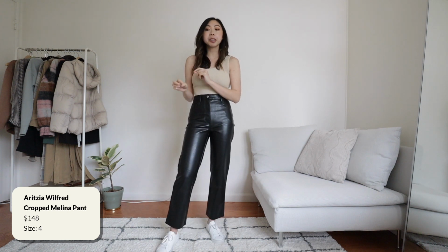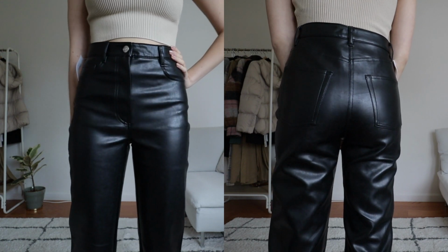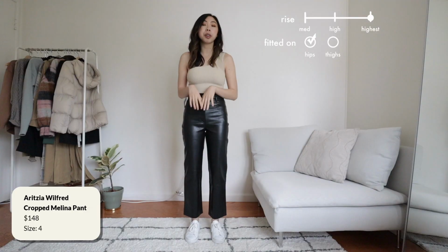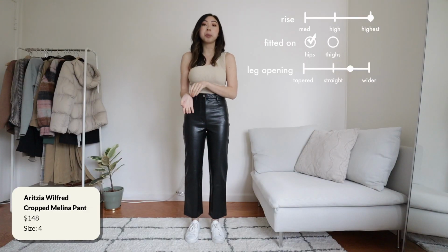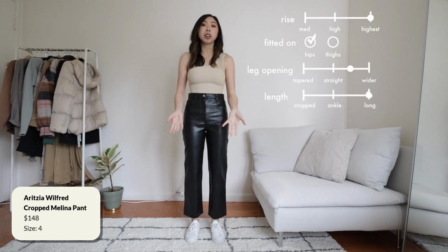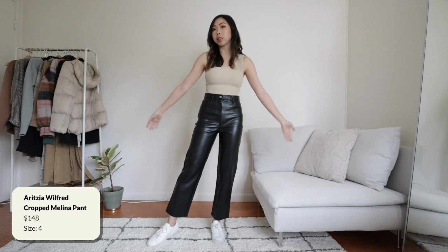But I will be showing you some size comparisons. As for the general fit of these pants, they are very high-waisted. They are fitted throughout the hips and more relaxed throughout the thighs. They have a straight leg opening, which leans a little bit more on the wider side, and the length on the full length pants is definitely the longest out of all of the leather pants that I tried on today. The cropped version is quite a bit shorter, and these are a nice ankle length on me.